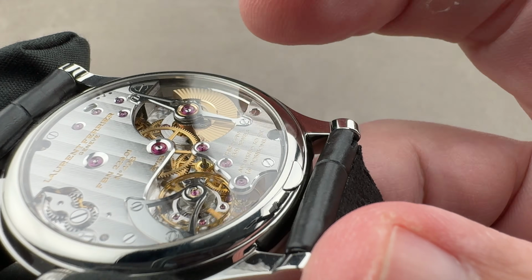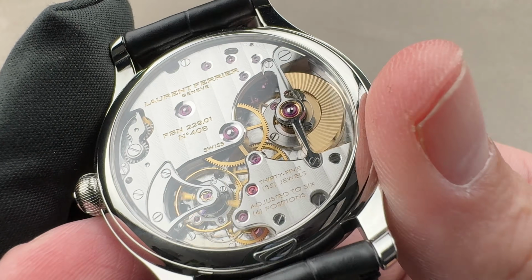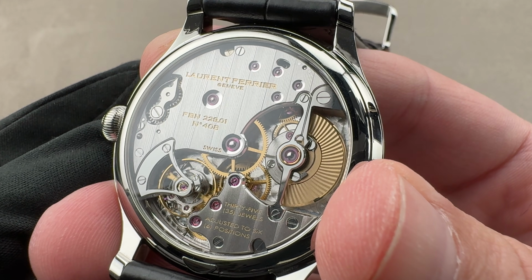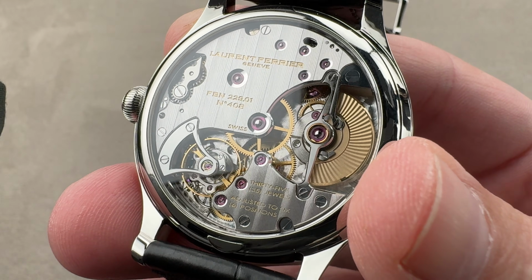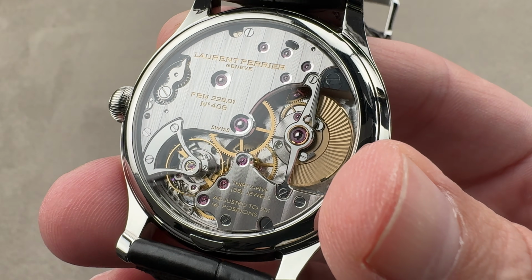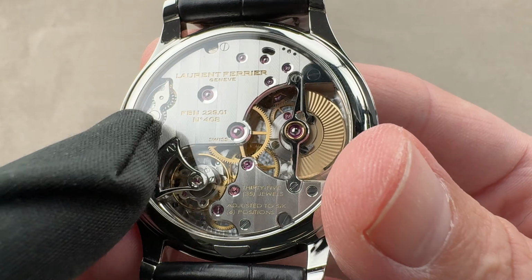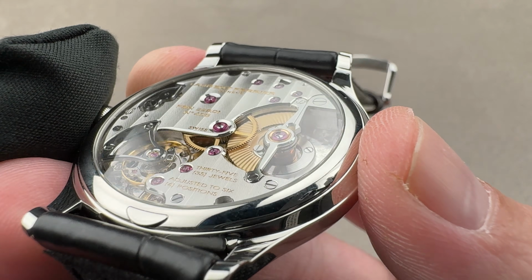Now, Laurent Ferrier is openly an établisseur, which is what Vacheron was for most of its first quarter millennium, a super high-end brand that quarterbacks the design of the watch, buys the parts from the best suppliers in the business, and then assembles, finishes, and regulates the watch in-house, though not necessarily in that order: finishing, and then assembly, and then regulation. You can see the finishing's incredible. The stripes are gorgeous and perfectly aligned across the bridges. The bevels are truly blinding and a mile wide.